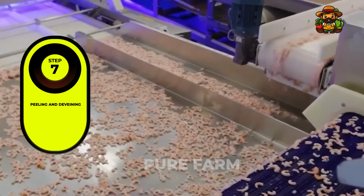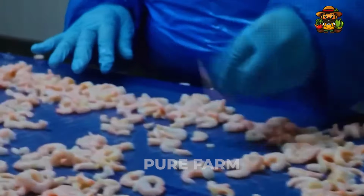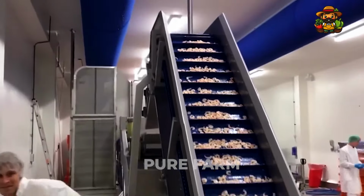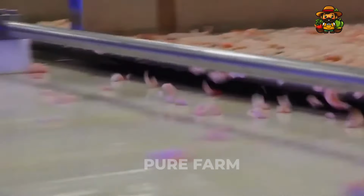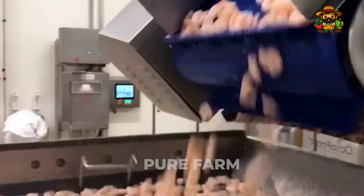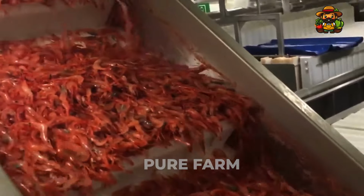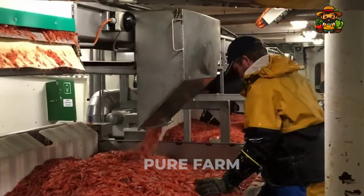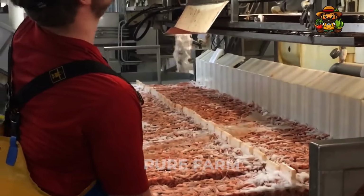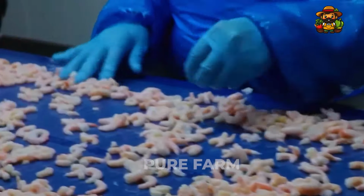Peeling and deveining. One of the most intricate steps in shrimp processing is peeling and deveining. Advanced machinery, equipped with gentle rollers and blades, delicately removes the shrimp shells without causing damage. These machines are designed to mimic the manual peeling process, but operate at a much higher speed and efficiency. Deveining, the process of removing the shrimp's digestive tract, is equally meticulous. Using precision tools and suction systems, the machinery ensures that each shrimp is cleaned to perfection. For factories producing higher-end products, this step may still involve manual labor for quality control, with workers carefully inspecting each shrimp to ensure consistency.